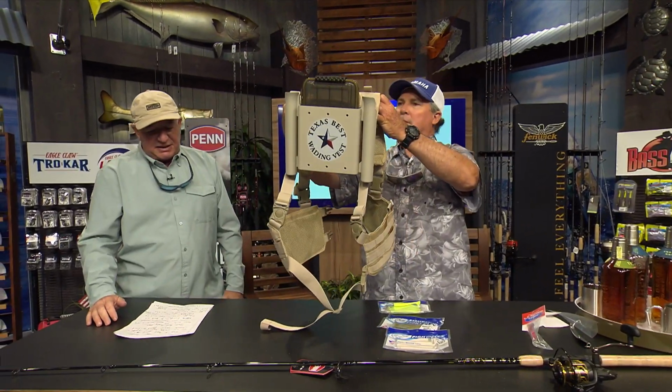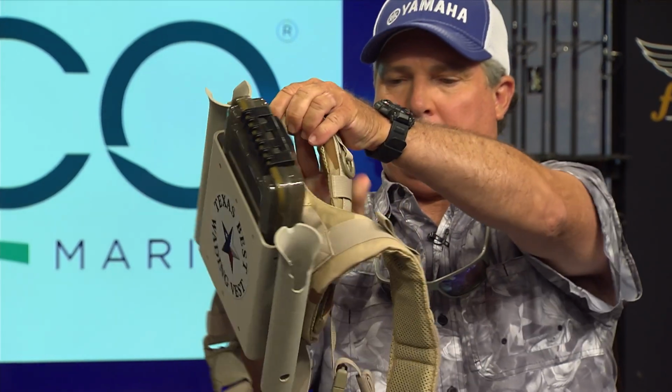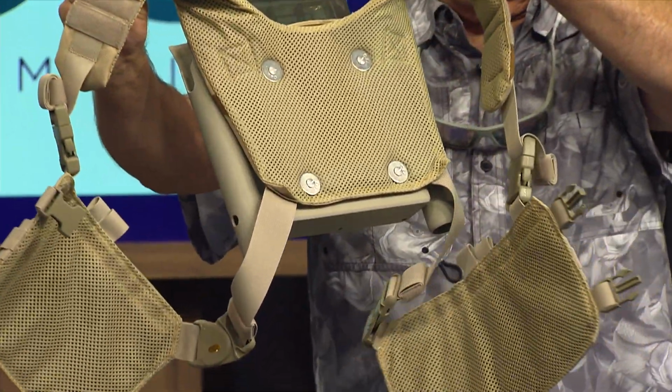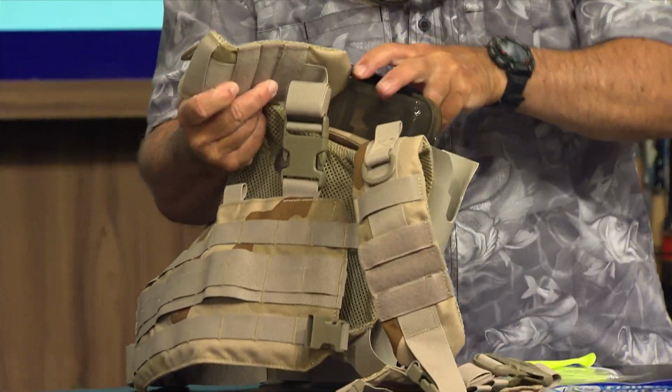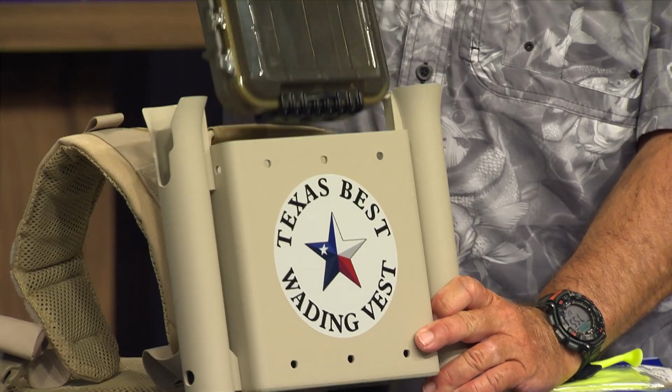Now this last thing is very appropriate, seeing as how we had the wading show today. This is the Texas Best Wading Vest. This was made by a guy named David Drinkard in Texas. They do a lot of wading in Texas, probably even more than we do here in Florida. They do a lot of redfish and trout wading there. They have miles and miles of it. And this guy, he's been doing it for 40 years, and he decided to make the best one that he could think of.